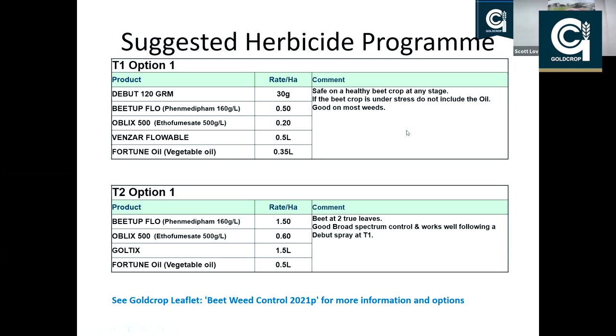But that is dependent on what weeds and what stage they're at in the field, and indeed where the crop is at. And for your T2, you'll be replacing your typical litre and a half of Betanal Max Pro or 1.2 of Sniper with your 1.5 of Beet Up Flo and 0.6 of Oblix and your typical other rates that are in there.